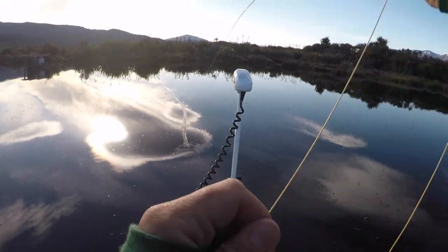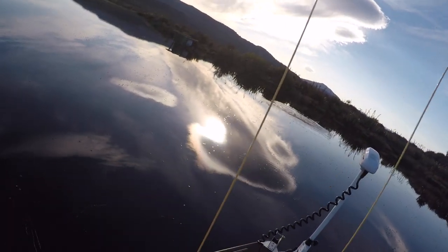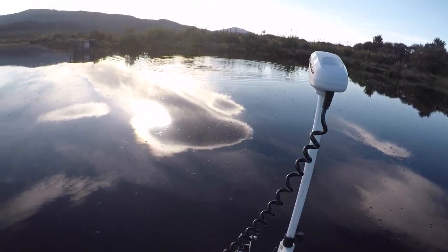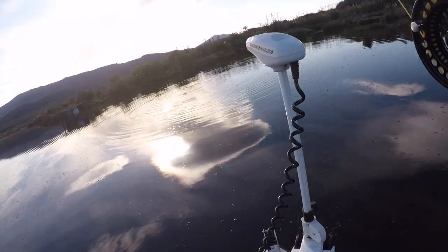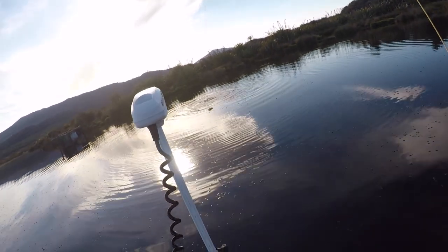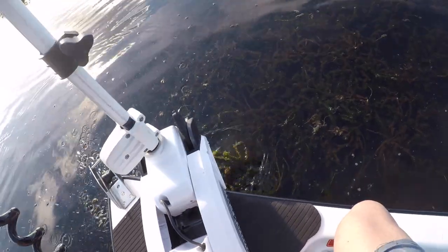Fish on it, fish on it. Yes! Got him. Oh, that was cool. Now I'm just gonna try and get there through all this weed and hopefully stay connected in the meantime. Pretty sure that's a decent brown. Pretty much the wrong side of this weed bed. Okay, I'm now connected to the fish.